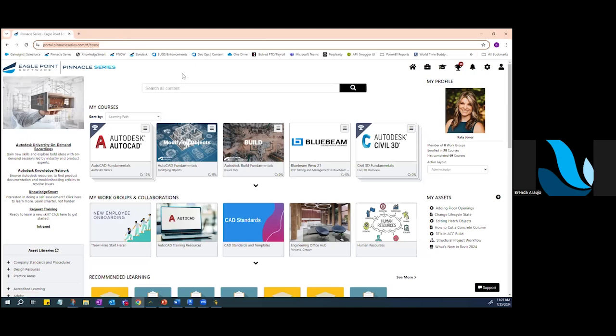You have the capability to upload any custom content you have. It's unlimited storage, and you can access all of that material, whether you're online or you can download content and view it completely offline as well.